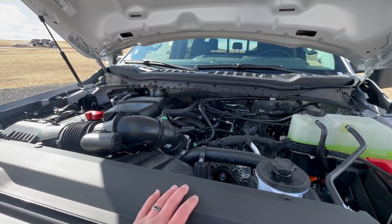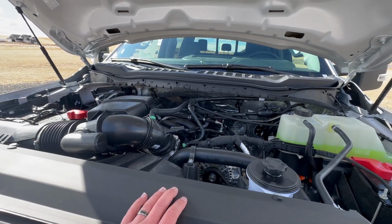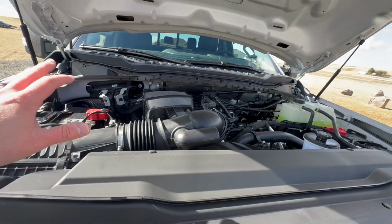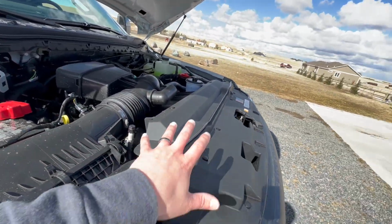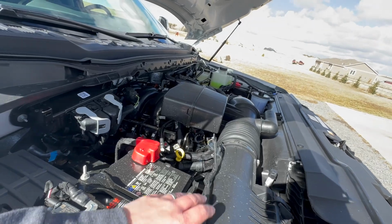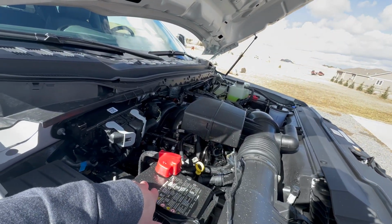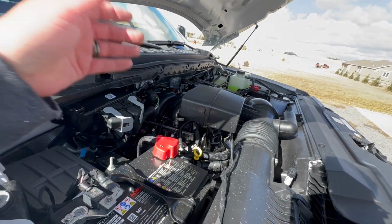It's a very linear power delivery, and I think you'll quickly notice that when you get behind the wheel. When it comes to the ease of working on it, you've got a lot of plastic shrouding up front here, but overall everything is pretty accessible. It's a giant engine, so it needs to be tucked down into the vehicle a little bit, and you'd expect that given how big it is, right?